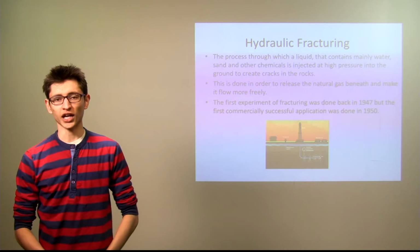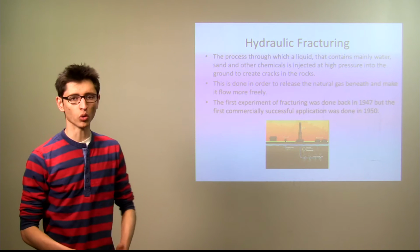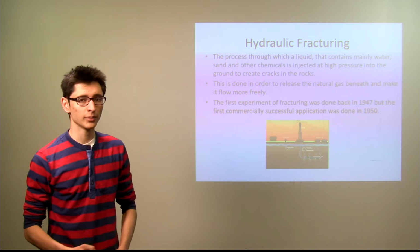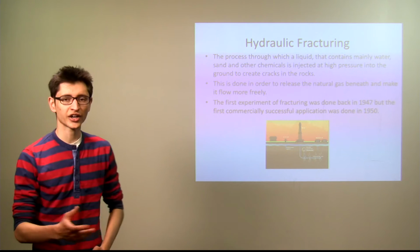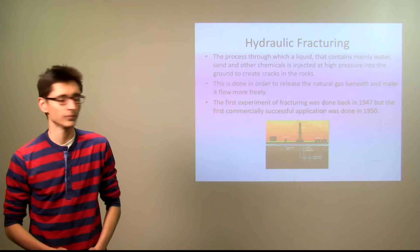So what is hydraulic fracturing? It's a process through which a liquid that contains mainly water and other elements like sand and other chemicals is injected at high pressure into the ground to create cracks in the rocks so that natural gas can be released and hence flow more easily.